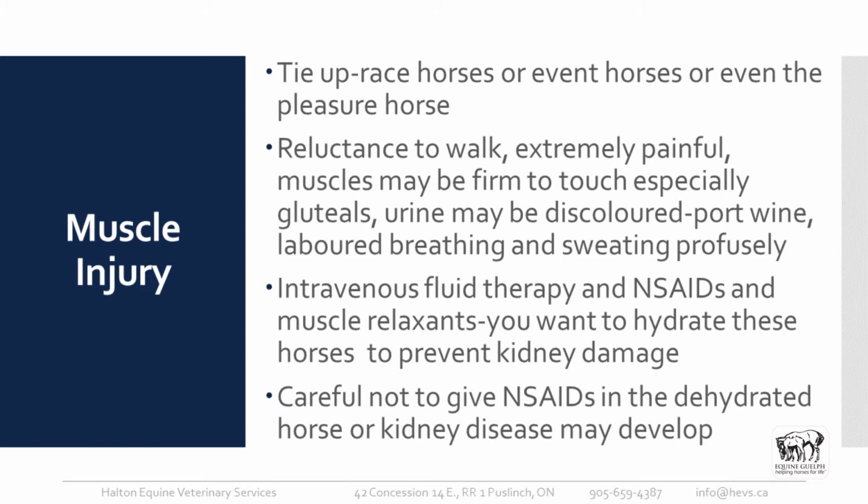So if you do see this, it's very important that we use intravenous fluid therapy, certainly if the urine is discolored. And NSAIDs, so NSAIDs are your bute and banamine essentially. They're your non-steroidal anti-inflammatories. You want to give those for pain relief.